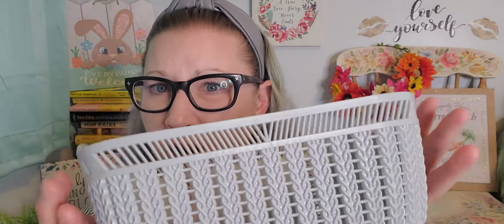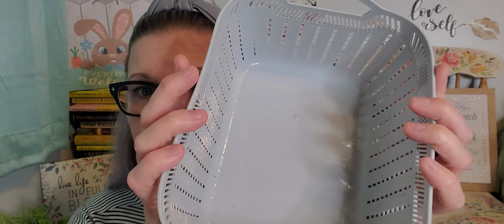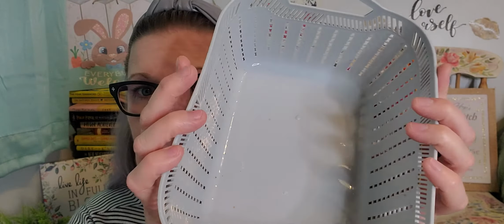Here's the gray one that's the same style as the pink. Really cute. And the structure of it is wonderful. It's not flimsy at all. Well, maybe just the sides a little bit, but it's really a tough little basket. So I snatched these right up. I saw them on the shelf and I'm like, I need one of each color. I surely need one of each color.